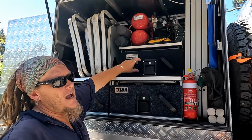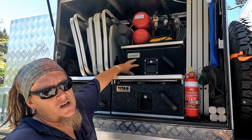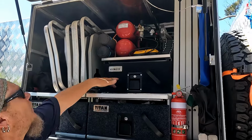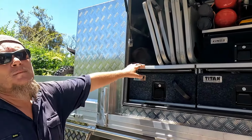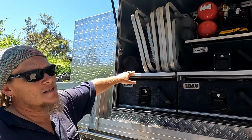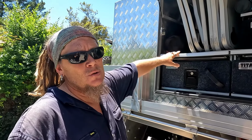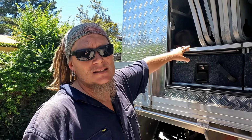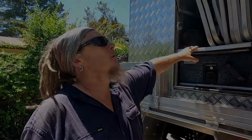In the top box here we have tire repairs, compressor hoses and all that sort of stuff, and gauges. The compressor's mounted up the top. And then we just have our chairs and a table here. So I think we've got a full bore compressor. I've tried it out. I went from 30 to 60 in about 40 seconds the other day. So I think that's going to work really well.